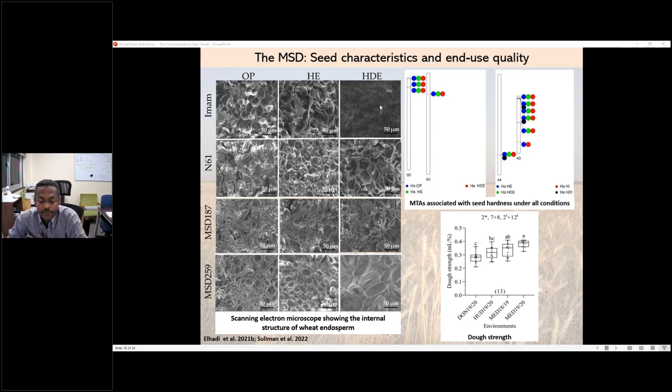In the case of Norin 61, when it is subjected to heat, the starch granules start to be embedded inside the protein matrix, and under heat drought condition, the starch granules are totally embedded in the protein matrix, and the texture becomes harder. This is also the case for MSD 259, which changed from soft to hard.